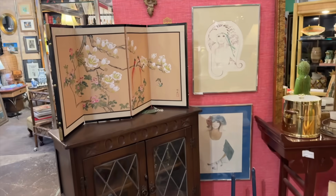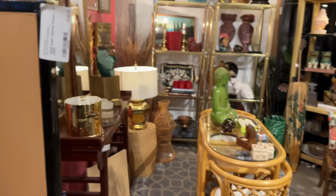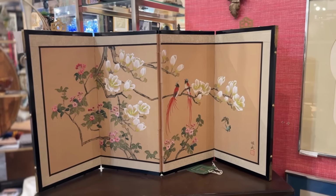You guys, I found a screen. 118 for this. Also, sorry for Fleetwood in the background, but oh my god, is this my sign to get it? Oh my god. I think this has to come home with me.